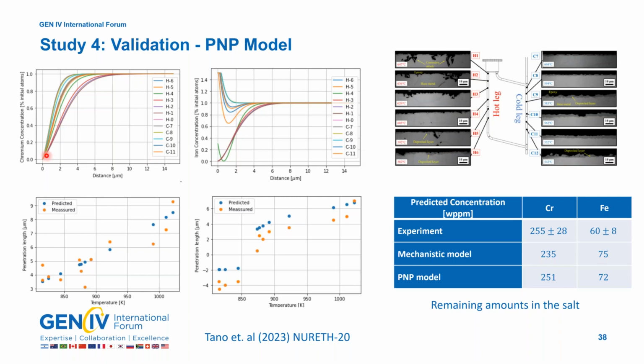Using the PNP model, we do see that we have reasonably good agreement here. This is the penetration length of the material, showing how much material is lost, the experimental data versus our predicted data, and this is the actual concentration here. The chromium concentration shows the distance, like how deep into the wall the chromium actually exists, or whether it's depleted. We see that most of our chromium does leave the system, and our iron in the hot leg is also leaving the system, which is shown here because it's like 50 or 60% of the iron at different lengths into the material. But here we also see deposition in the cold leg as well. So we're able to capture both those effects using the PNP model.